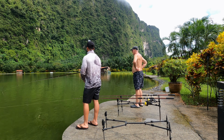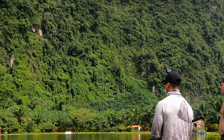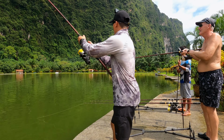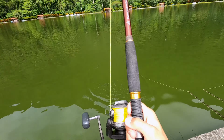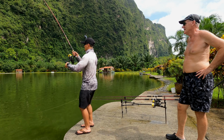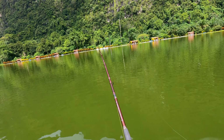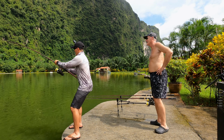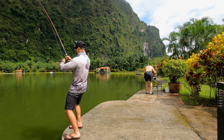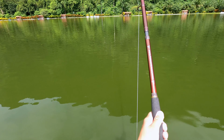Big Arapaima. Here we go, fish on. Definitely feels a lot heavier than the last one. Wow. Oh my god. Now she knows she's hooked. Absolutely powerful fish, whatever this is. She's coming in now. Oh, she is heavy. Oh, I know what it is.